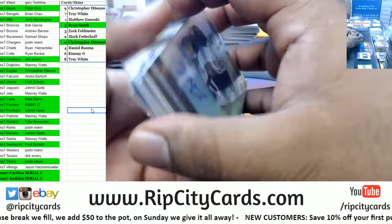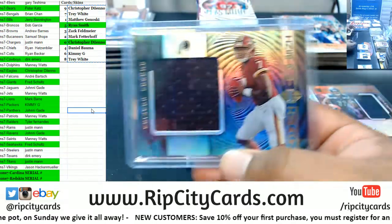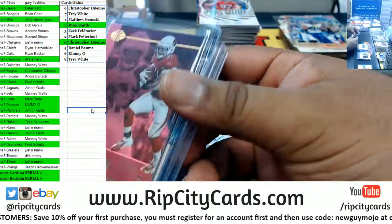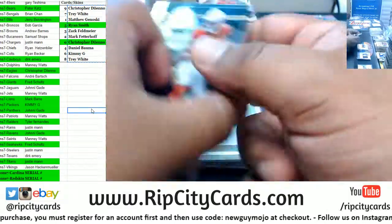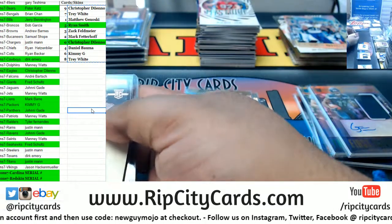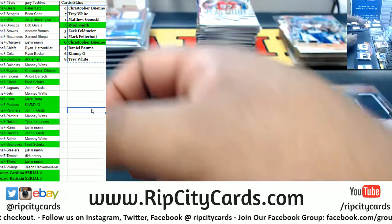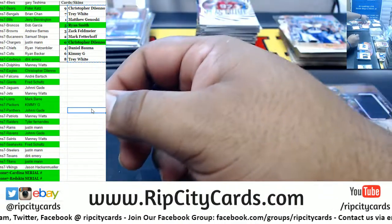Now, I just want to recap real quick the folks in the serial number fillers. Matt Jen got a Haskins relic. Trey got a David Johnson of 75, a Haskins relic, and all of the Cardinal base cards that came out of the break. Mark got a Darius Geis to 399 and a Haskins to 75. That's for Mark. Zach got a Haskins to 399.